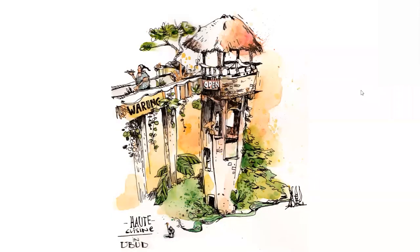Cool. So where are we now? Haute Cuisine in Ubud. So this is still in Ubud, same place that we've been. You see the same color scheme is applied. Same color coding as I set myself the task. And so you have all these warungs, these little restaurants that are scattered throughout all the cities, all the villages, all the countryside.